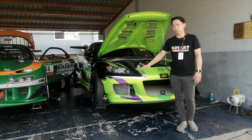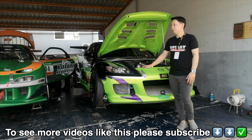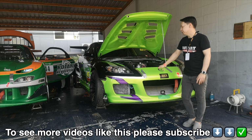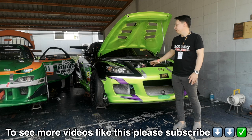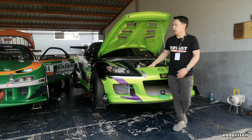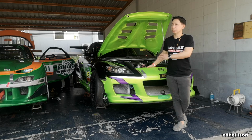This is one of the 2 RX-8 we have built. Everything is not RX-8. The engine is RX-7, and we adjusted the suspension, not original RX-8. The horsepower of this car is about 500 something. And this car just won the title of amateur GT class last year.